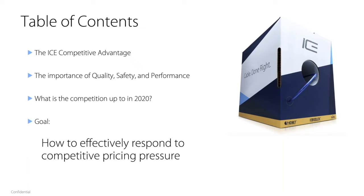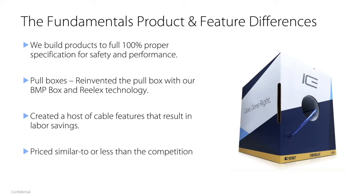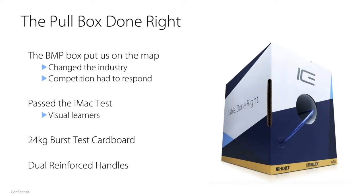So let's see here. So real quick, we'll just hit on what you get with ICE. You get full proper performance, the BMP box. You get below market pricing, so you're getting a quality product that's built right at below market pricing. It comes in the best box in the industry. It has our strong cardboard reinforced handles, and so this is really what kind of put us on the map.